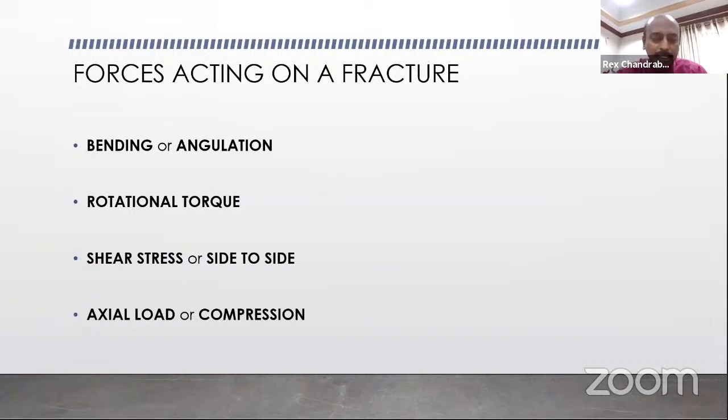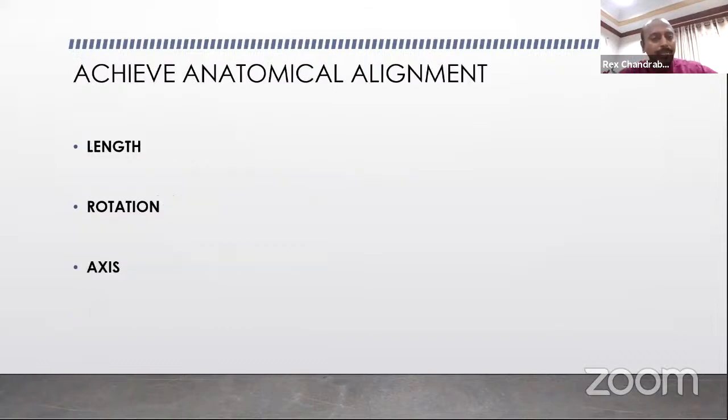For example, if you use a small size nail, it can glide side to side, so the matching of the cortex may not be there. And axial load is another force acting on any fracture. The axial load, or the compression force, is also there in any fracture. So you need to neutralize all these forces by using a nail. The anatomical alignment is the goal of management for all these fractures. So when somebody asks you what your principle of managing long bone fractures is, you tell them that you want to achieve anatomical alignment of length, rotation, and axis.